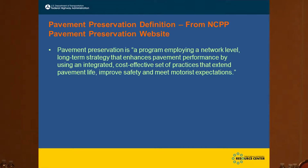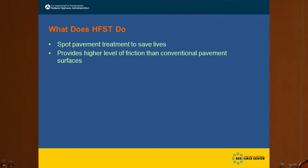So the three things that I got out of it is pavement life, safety, and motorist expectations, things that a lot of us traditional pavement engineers don't really think about. Whenever we think of preservation, we're really thinking of the hardcore stuff, keeping the structural integrity there, trying to reduce areas that are starting to decay and make it last longer. Okay, so that's preservation. So what is high friction surface treatments?